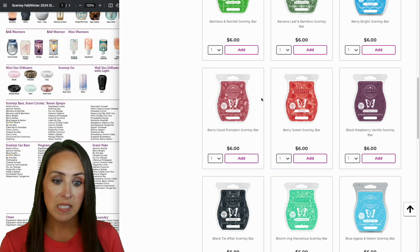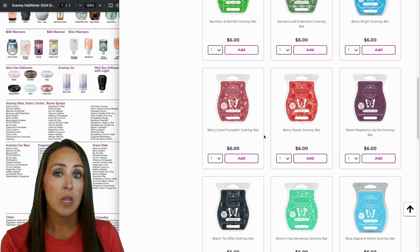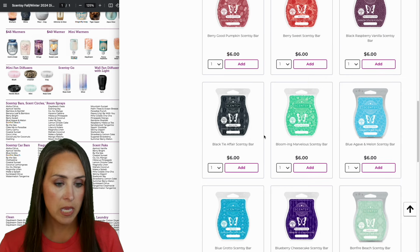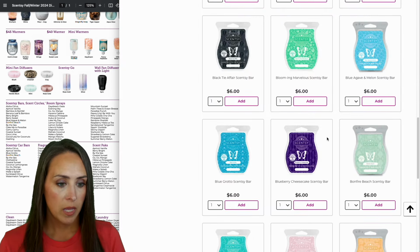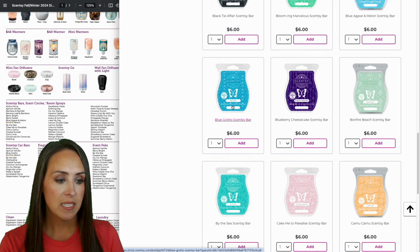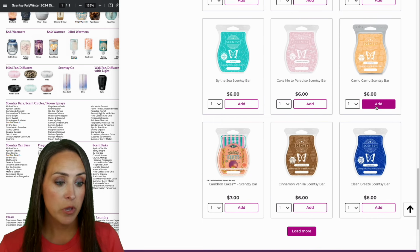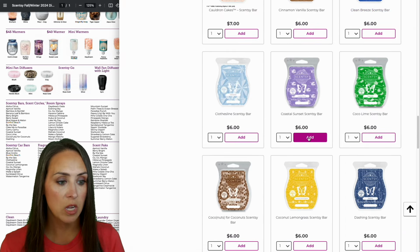You can add these scents like this one right here, the Berry Good Pumpkin. This is a scent that's only available in that bundle. But if you have club, you can add it to club. So I'm going to go ahead and keep scrolling. Now I know I love Blue Agave and Melon, and Wild Blue Grotto, like I just mentioned, is amazing. It's not discontinuing, so I will be able to get it next month. But so like right here, Camu Camu and then Coastal Sunset. These two are a couple of my favorites that I love to warm.